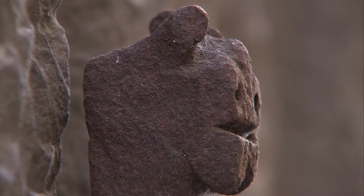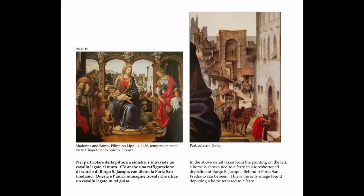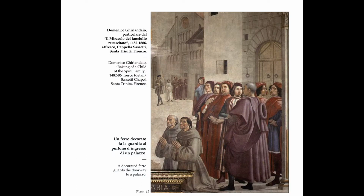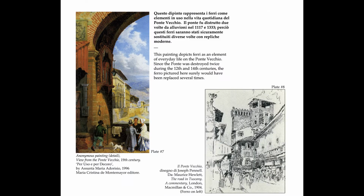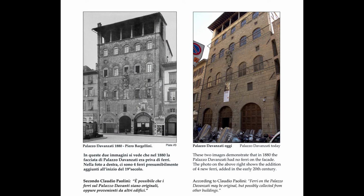What happened is that the early ones, once it approached the period of the Renaissance, the Gothic style of architecture went out of fashion, and many Ferri were removed from the facades of palazzi. And then towards the 17th, 18th, 19th century, when expatriates from the United States, Britain, and Germany came to Florence to purchase palazzi, they wanted to restore Florence to its original beauty.